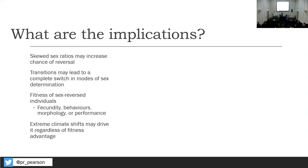However, if sex reversal is induced by temperature, but doesn't necessarily have an advantage, extreme climate shifts can still push these towards this transition of sex determination, regardless of the sex reversed being more fit or not.